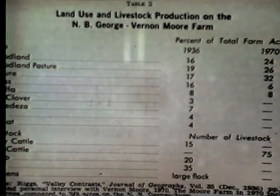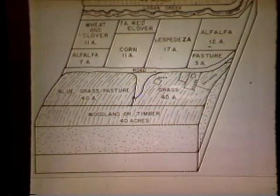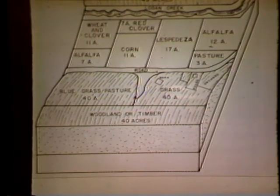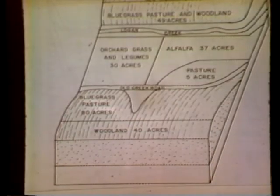Then if we can look at the next slide, we see this actual farm in Logan Creek Valley in Reynolds County as it existed in 1936. You see the valley was planted in alfalfa, a small pasture, lespedeza, clover, corn, a mixture of wheat and clover and alfalfa. And the slopes then were in bluegrass pasture. Today, I mapped this same farm, and in the next slide we look at this today, and we see that the fields are larger, and it's a somewhat simpler system with virtually all pasture and grass and no cultivated crops. Well, this is, I guess, a micro study of what's going on in the Ozarks in a very general way.